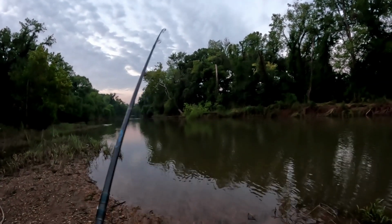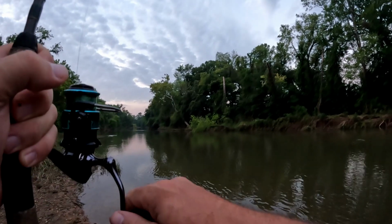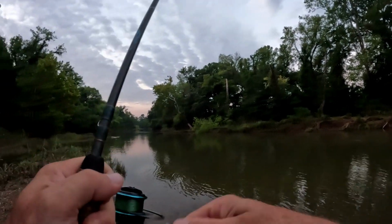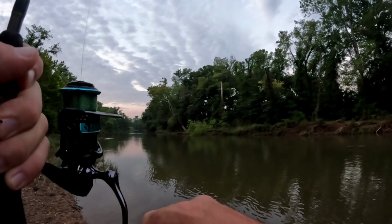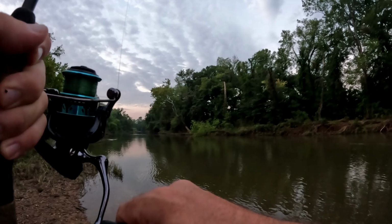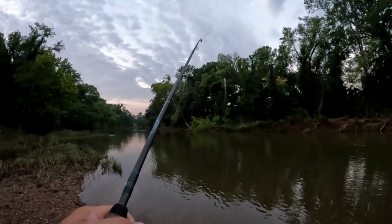Now we might catch a few here and that be it, and we move on, but y'all know me. I really like to just set up somewhere and take it easy. That's what we're going to try to do. They don't feel terrible for this tackle. Couple pounds probably.